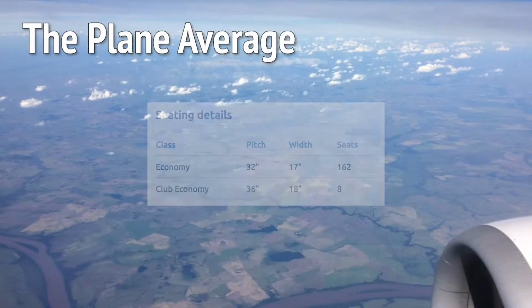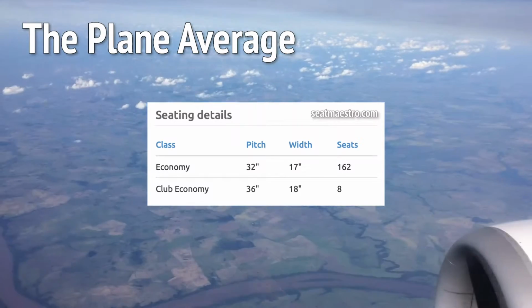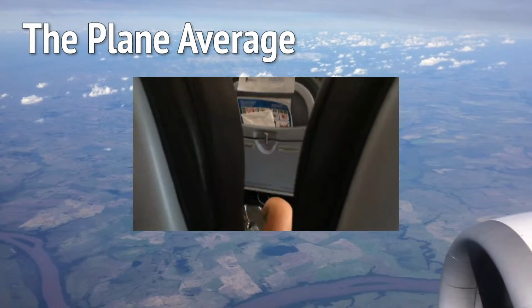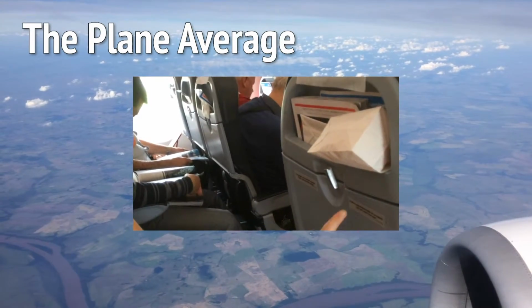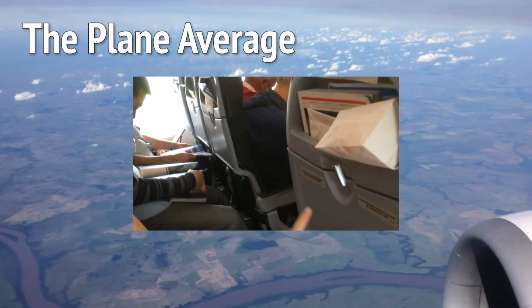This plane has 170 seats, 8 business class sold as club economy, and 162 economy seats. I found this photo on the internet which does show the cabin, although the seats looked slightly different. The overhead bits and bobs were pretty standard. There's no seatback entertainment system, which is fine for a 2-hour sector, but for something longer you definitely want to have a book or have some videos on a tablet.